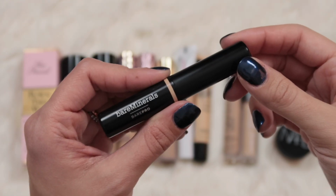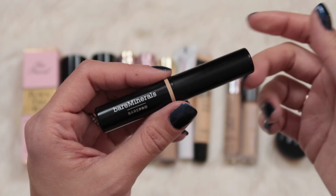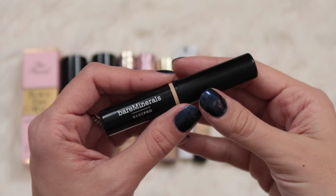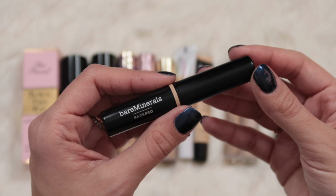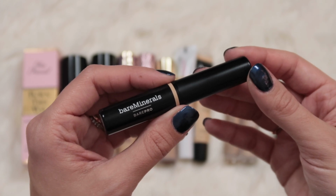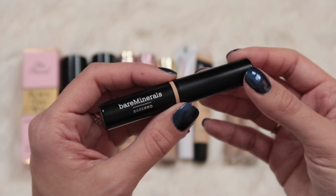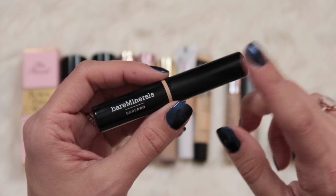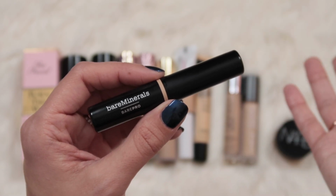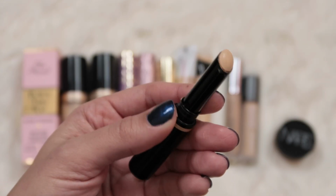The other one I think I'm going to be able to say goodbye to is this Bare Minerals Bare Pro Stick Concealer. I actually really enjoyed this guy a lot. It's beautiful for covering up imperfections on the face. I don't love it as much for the under eye because it's a little bit thick, but it definitely stays in place really well and provides really great coverage. So if I'm using a lighter coverage BB cream, I can just use this almost like a mini stick foundation to add coverage where I need it. And there is just the littlest nub left of this guy.